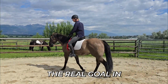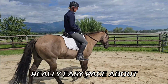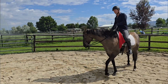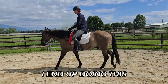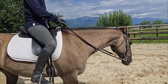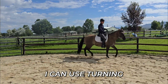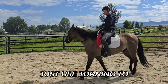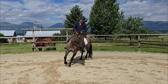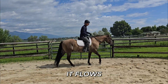And the real goal in my steering work is to actually train him to regulate himself and just keep a really easy pace about his trot. By getting him to follow my hands like this and slow down, I end up doing like an infinite figure eight. But ultimately, he starts to regulate himself, and then I don't have to turn so much. So I can use turning to get him better at my aids, and I can also just use turning to regulate his emotions. I can use my stopping and speed control for regulation as well. But the turning is one of my favorites because it's fun and it flows.